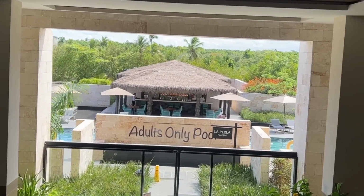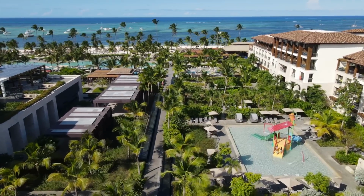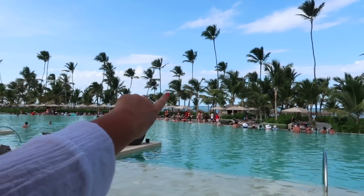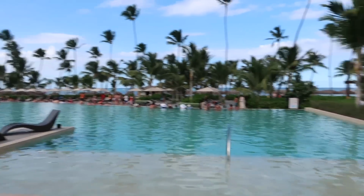They also have an adults only area. So this is not an adults only resort. There's kids too. They actually have a little water park. They have a few little water parks I've seen already. They got a little bit of a party going on today. They're doing like some competitions where you run across this thing. That's kind of fun. Cool.